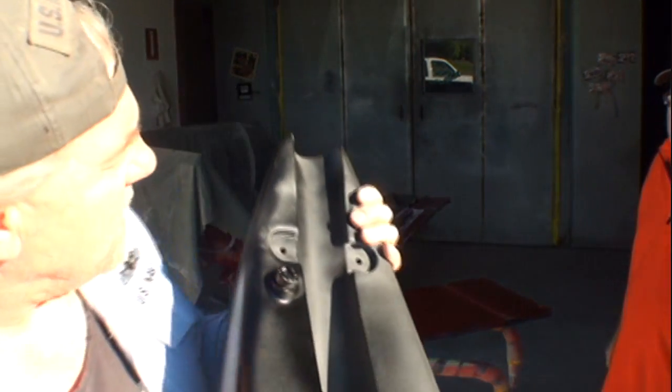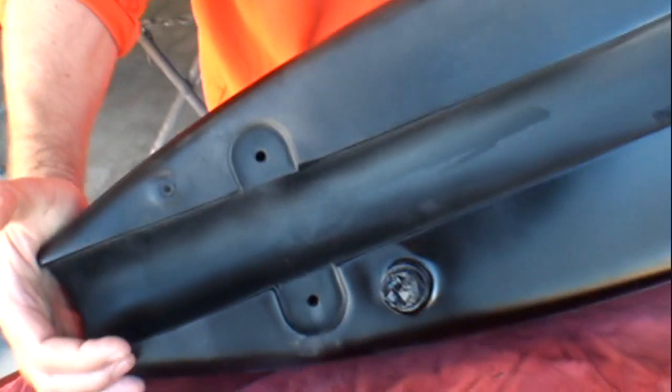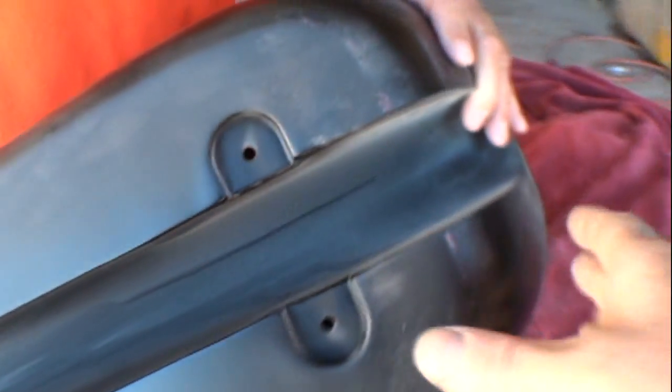To really paint a motorcycle tank right, you have to either hang these up or have a special stand and have the tank sitting like this. So if we take a good look right here, you can see all this overspray of dust that has actually flown in the air. Now, that's a sign that you were spraying with too much air and not enough paint. So your gun wasn't set properly and it was spraying too dry.